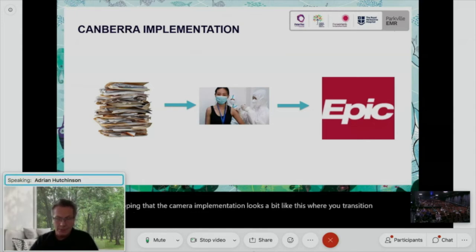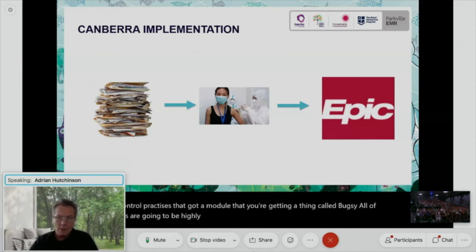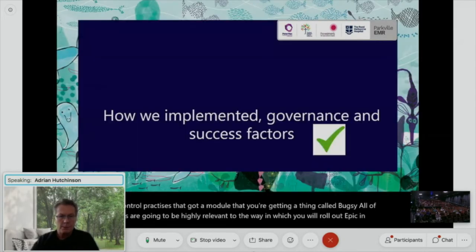Yours is the immunisation implementation, and many of the benefits that Epic have in terms of infection control practices. They've got a module that you're getting, I think, called Bugsy. All of those things are going to be highly relevant to the way in which you'll roll out Epic in the coming months and years.